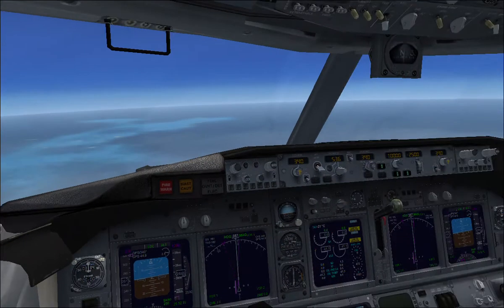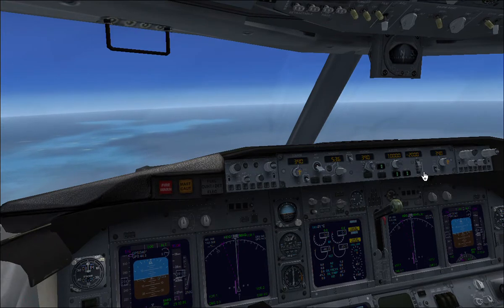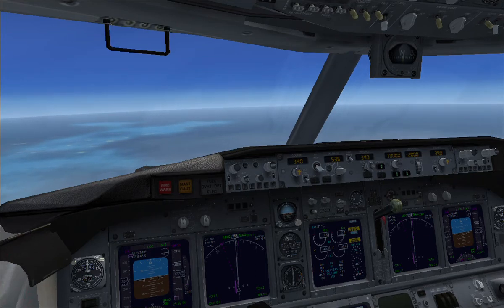Engine failure shutdown checklist. Auto throttle, disengaged. Thrust lever, idle. Engine start lever, cut off. APU, start. APU generator, on. Engine failure shutdown checklist complete.